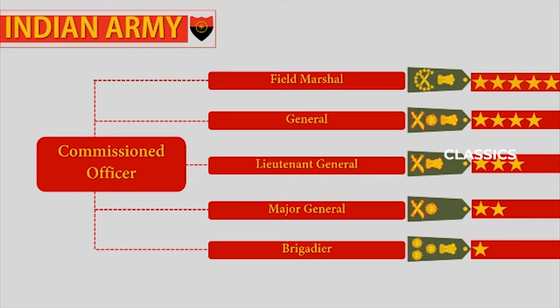In the history of India, we have had only two field marshals. The first is Field Marshal K.M. Kariyappa and the second is Field Marshal Sam Manekshaw.